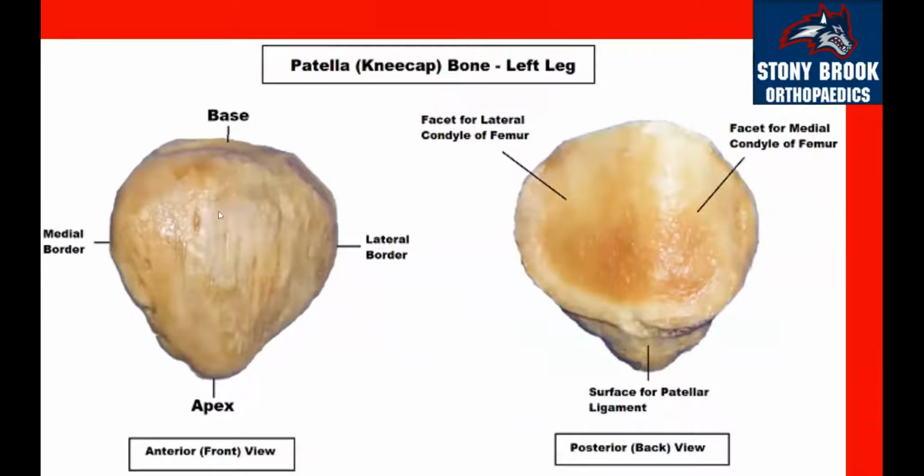On the left, you're seeing the anterior view. And then on the right side, this would be from a left leg because this is lateral. You see the two facets for the lateral and medial condyle.